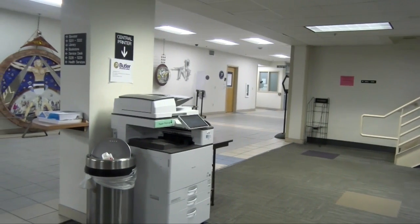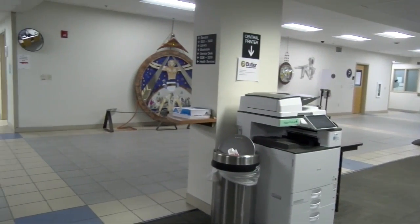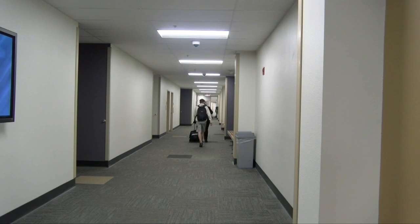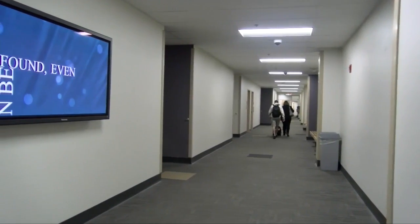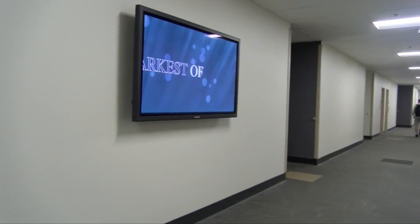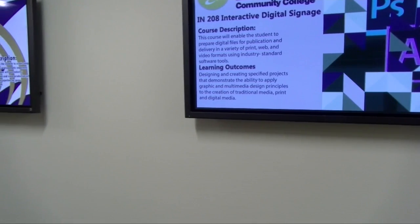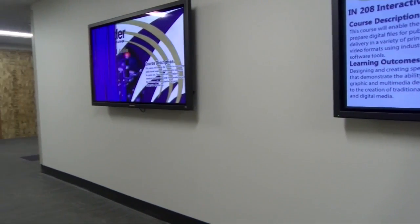So this building is the 5,000 building. It is our largest building here in Andover. It houses a lot of the general ed classes, manufacturing tech. Benefits of this building is the location here in Andover. We hold quite a few concurrent classes with the Andover schools, and its proximity to Wichita, Kansas gives the opportunity to other students to come and experience Butler.